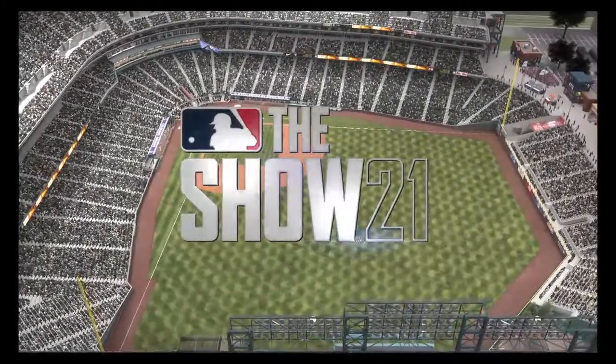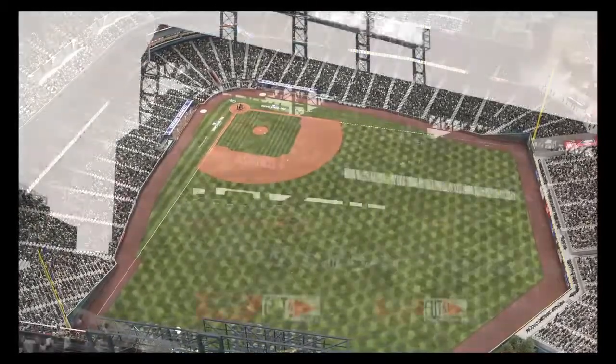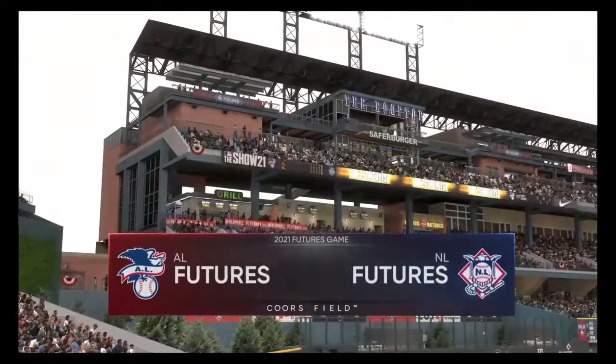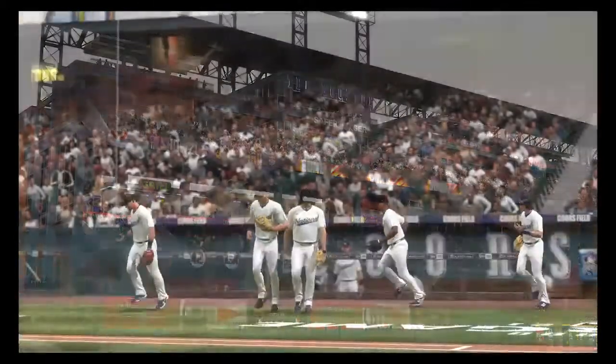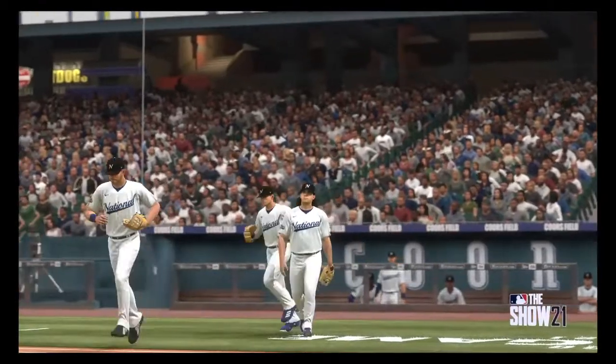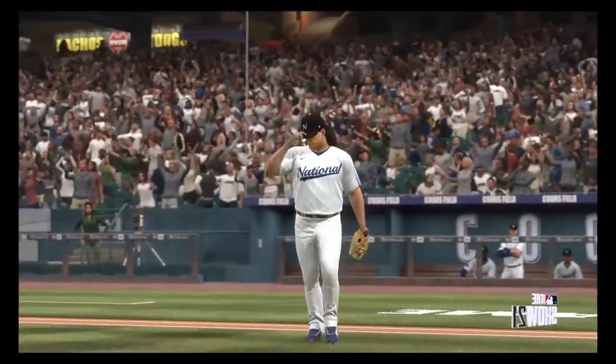Well, no rain as of yet, but threatening skies as the lights take effect at Coors Field in Denver. It'll be the youngsters with the chance to shine here, the Futures game between the American League Futures and the National League Futures. It's baseball on the show, and it's coming up next.